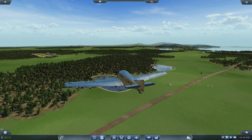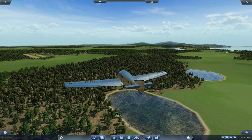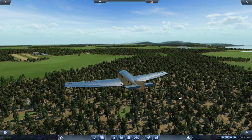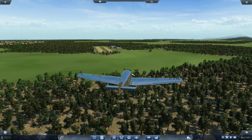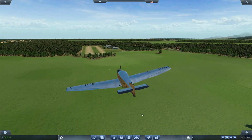In the last episode, we set up our first airports and our first transport aircraft. And we are following one of those aircraft right now as it comes in for a landing at the, I guess what I'm calling the Lumois City Airfield. And we'll watch it come on in here.